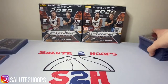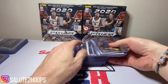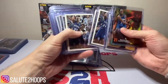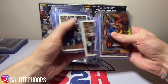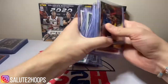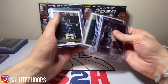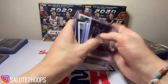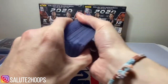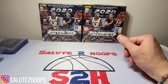Moving on. We have a stack. That is right, a literal stack of Kevin Garnett's. For the most part, I'll just show you guys all these. They're all second-year Kevin Garnett's. And when I was a kid, I was a huge Kevin Garnett fan. And with his recent induction, I believe, into the Hall of Fame, we might see some value in these at some point. But if you were a kid back in the early 2000s, you already know Kevin Garnett was definitely a beast in the league for sure.